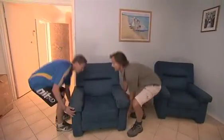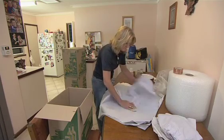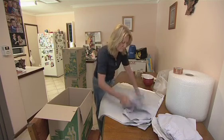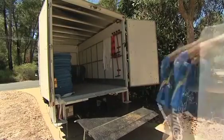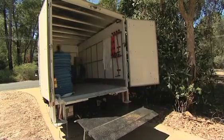Cheers, mate. Thanks. One of the greatest fears we have when our furniture's on the move is the chance of it arriving broken. It's happened to me, and it's a crushing discovery. However, with the moving man on the job, you can relax. They've got loads of experience and offer a safe and efficient pre-packing service.